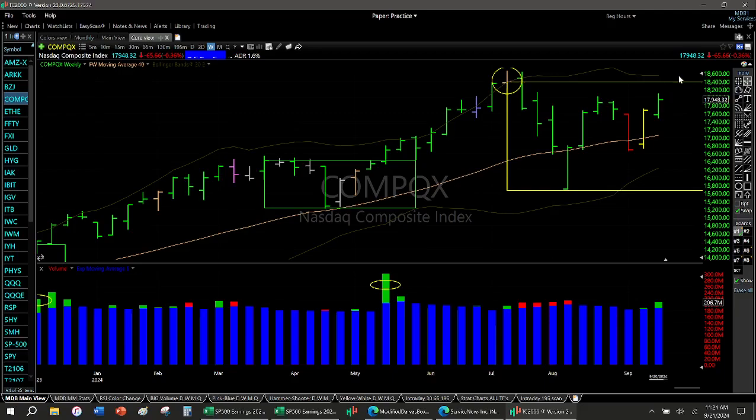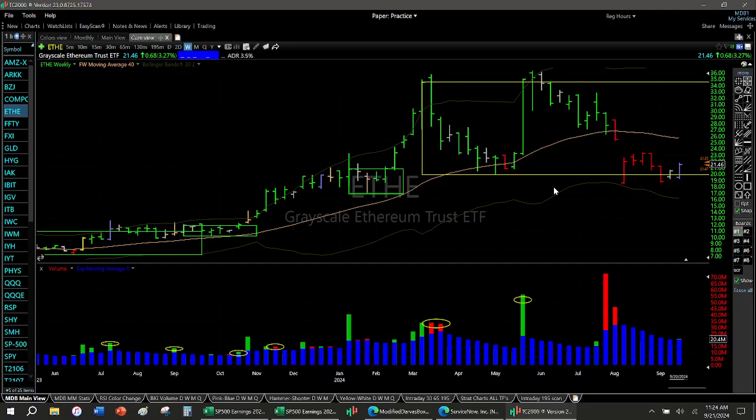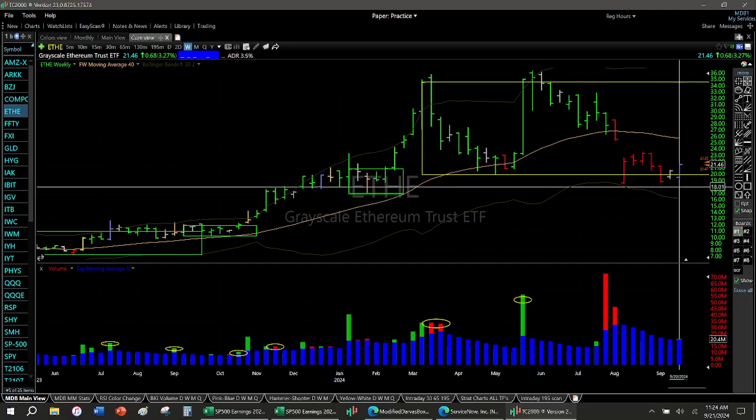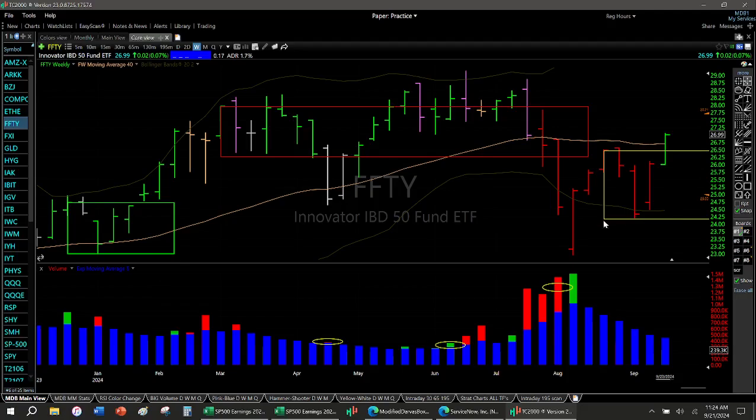Has the NASDAQ broken out? No, but we've got a bullish start. Crypto. Yep, rebound in crypto. There's a bullish bar right there. Maybe crypto's bottoming, but Ethereum, if you love Ethereum, you should be buying it here, but most of us don't love it. So, keep an eye on it.